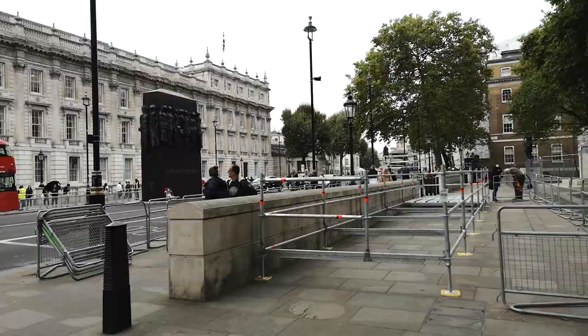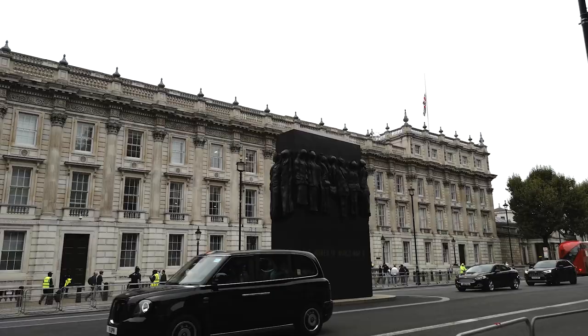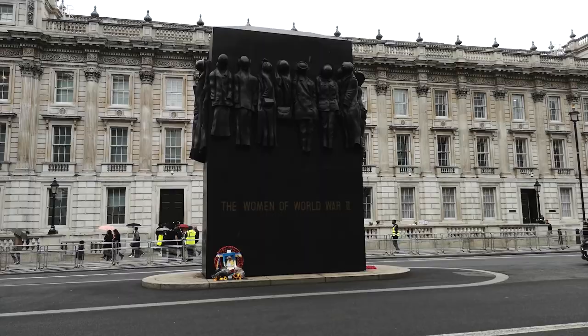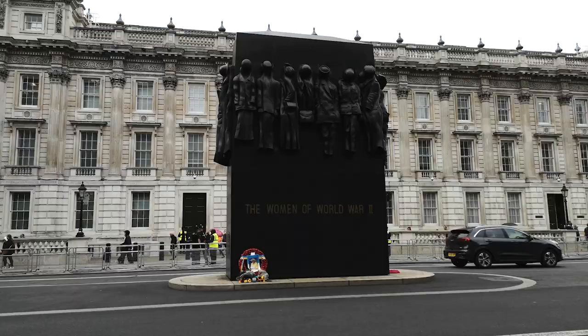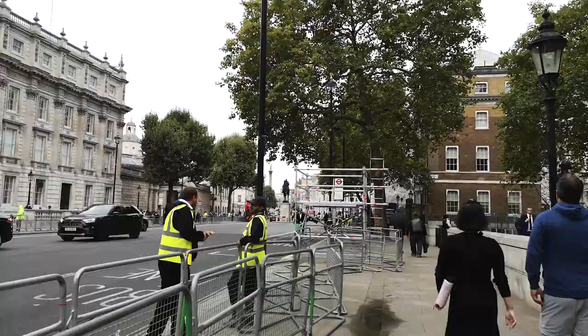This is an interesting statue actually. I'll show you. The women of World War I. Let's try to get a little bit closer. No, my mistake. The women of World War II, actually. And that's interesting because in the middle of the road, there are statues for different moments, significant periods and ideas in the British history.